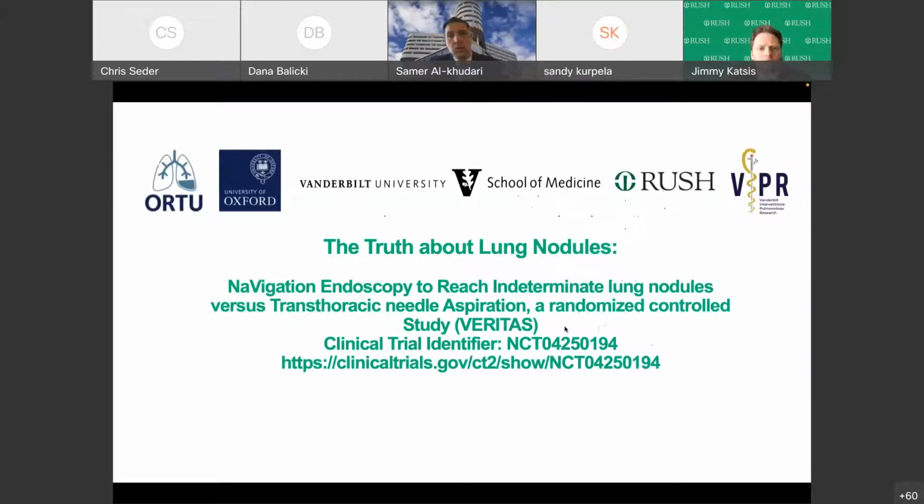Russia would be one of the centers for it. And this is a study looking at diagnostic outcomes and safety for solitary pulmonary nodules in the outer 1/3 of the chest. So if you have a patient with a solitary pulmonary nodule that you're concerned about and you'd like to get sampled, if they do not have concurrent lymphadenopathy or a contraindication to one of the procedures, please give us a call. We'd be happy to get them plugged in and try to answer this extremely important clinical question.